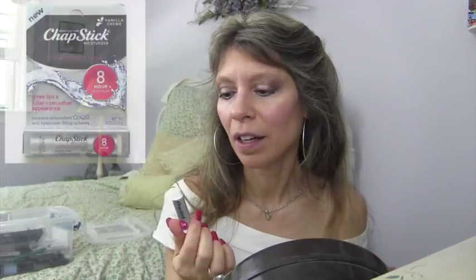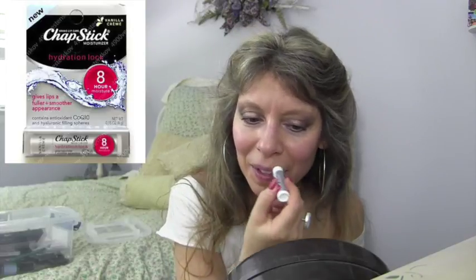So whenever I apply lipstick, my tip, and I shared it with you probably years ago in a video, I always use my Hydration Lock chapstick, and I always put it in the upper lip area here. Not only does it stop my lipstick from bleeding, but if you have any fine lines, it fills them. It is a wonderful beauty trick invented by me. I was probably the first one out there to tell you about this. And so all you do is just go right over the top.